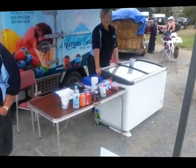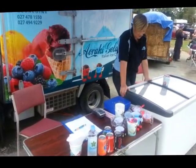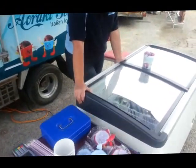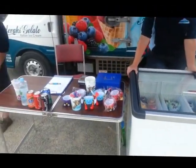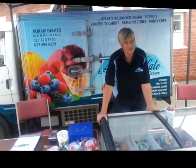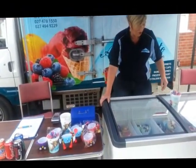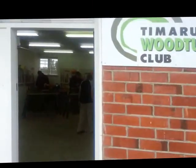Ice cream shop. What are you doing here selling ice creams? We're hoping that you're going to come buy some. There's a better way to make a living, surely, on a Sunday. Good product. Well, I'll tell everybody around the world, because you're going on YouTube, and what's your name? Oreki Gelato, there you are. No worries at all.